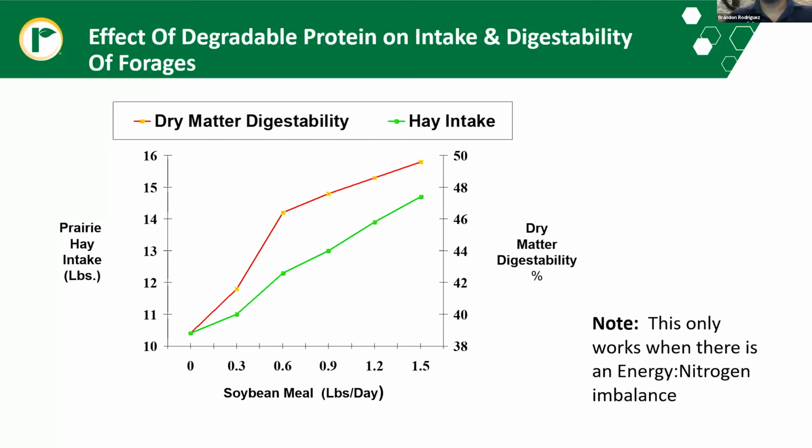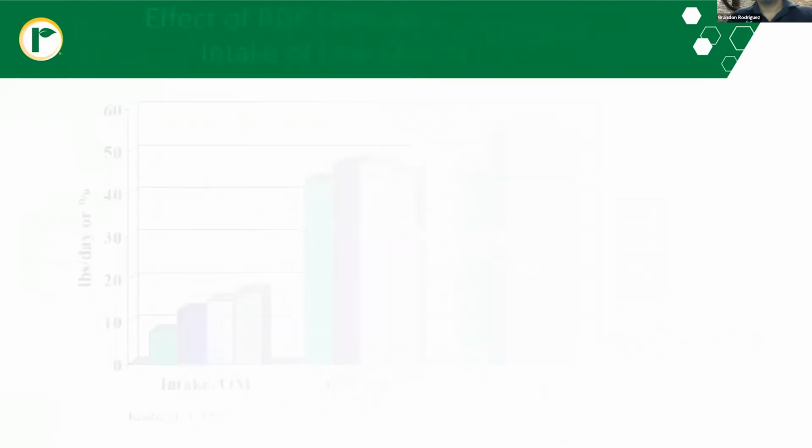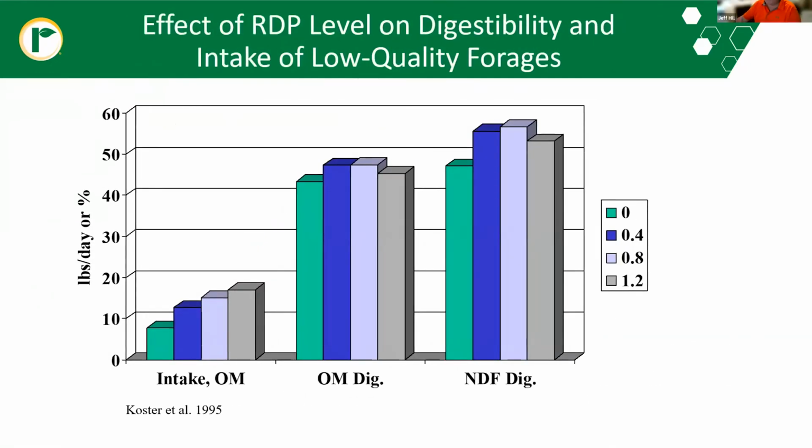And it's pretty substantial, right? So if you only do a half a pound of soybean meal, you're upping your hay intake by almost 2 pounds, and you're upping your digestibility by almost 7 percentage points. So you see a pretty big response on protein supplementation. As far as energy goes, energy available to the animal, right? If we add more protein, again, we add more energy. That's kind of like a theme throughout this presentation, right? Yep. So this is just showing the same thing.